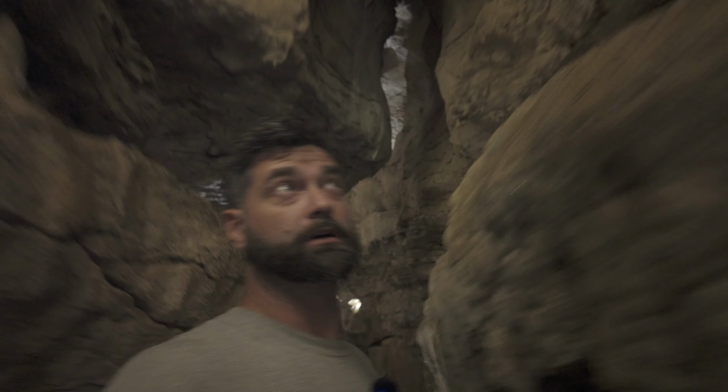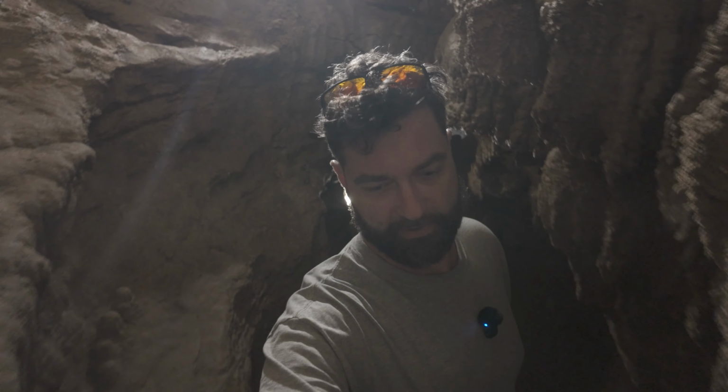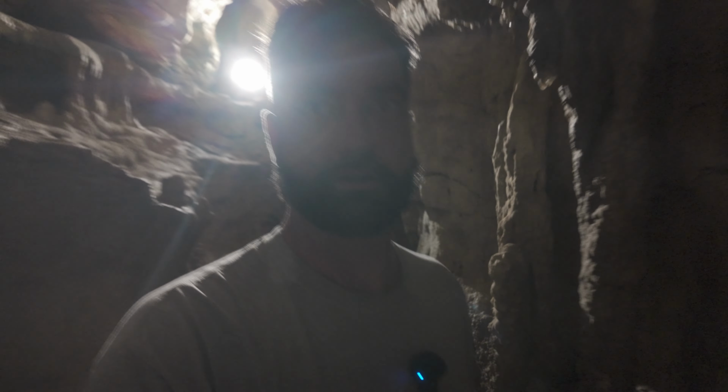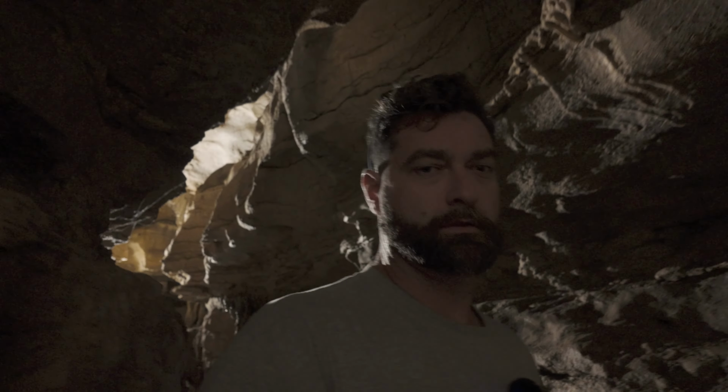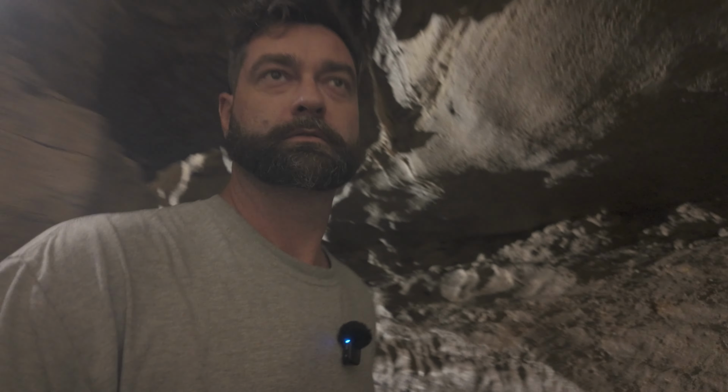Alright guys, we're proceeding through the cave here. It's pretty awesome. There's all these stalagmites and stalactites. You can see some here to my left as I pass them. We're walking to the next big chamber. Some nice little openings, very narrow on the roof.